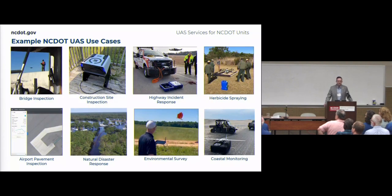So these are examples of some use cases of how we currently operate. The first one there is bridge inspection. I want to take a few minutes to talk about that. We were the first state to have an FAA waiver to conduct the DOT inspection of bridges beyond visual line of sight. So we're kind of leading the charge here. I know North Carolina is known for first in flight. I like to say that we also want to be first in innovation.